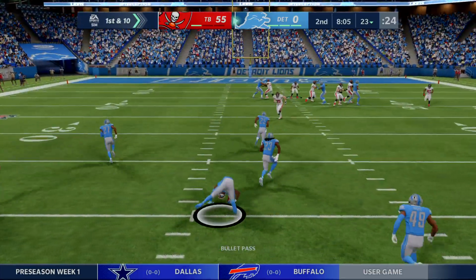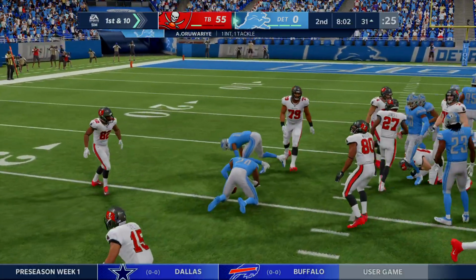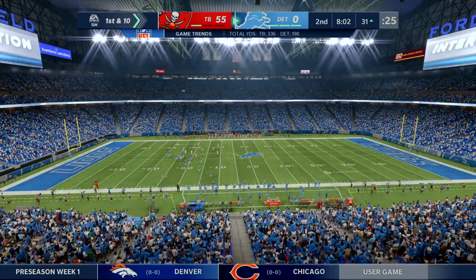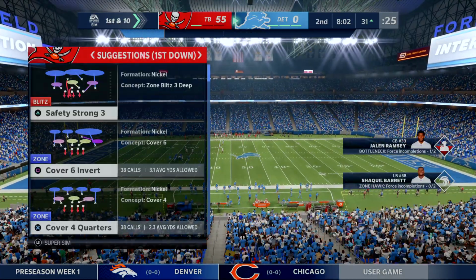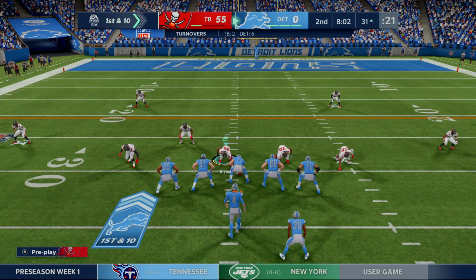Looking for Tate, and it's intercepted. Picked off at the 38, and the return here will go to the 31-yard line. Now we're going to get a timeout. Here we've got an injured Buccaneer. The Lions, definitely the last thing you want to see here in a preseason game. We'll be right back.